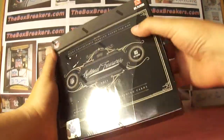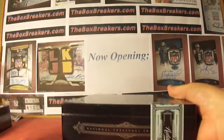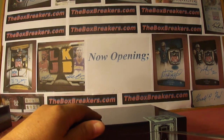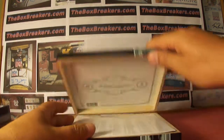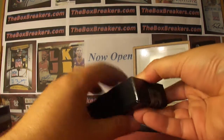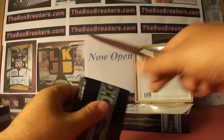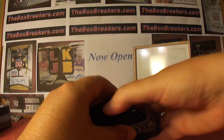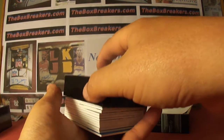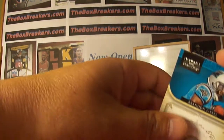This is our High End number two football group break. We've got two high-end groups, two hobby groups. These are monthly. And we just finished breaking a full case of 2010 Limited as part of this break. And that was kind of a bust, no pun intended. So we're looking for good things out of 2011 National Treasures. All teams are claimed. We do have plenty of openings for next month, however. So take a look at the website, theboxbreakers.com, as we just started two new groups. Hobby 2 and High End 2 are just new this month.